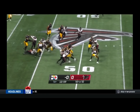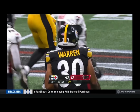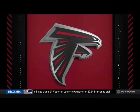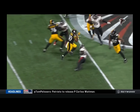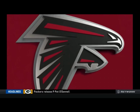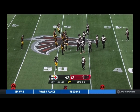Toss to Warren. Warren through the hole. Gets across midfield, and he's taken down at the 48 of Atlanta. Natron Brooks with a tackle. Let's take a look at this. Clark Phillips coming up and doing a good job of beating his block. Misses the tackle there. Hellums is coming out of the secondary to deliver the hit to get the ball carrier on the ground. We'll see if this defense can play with a little more discipline.